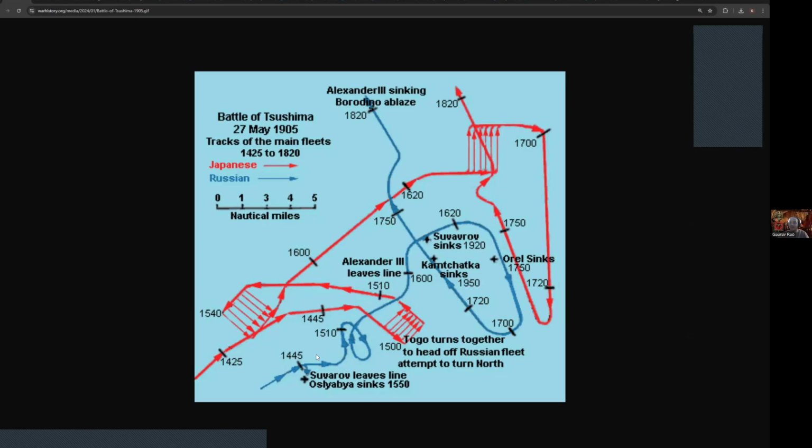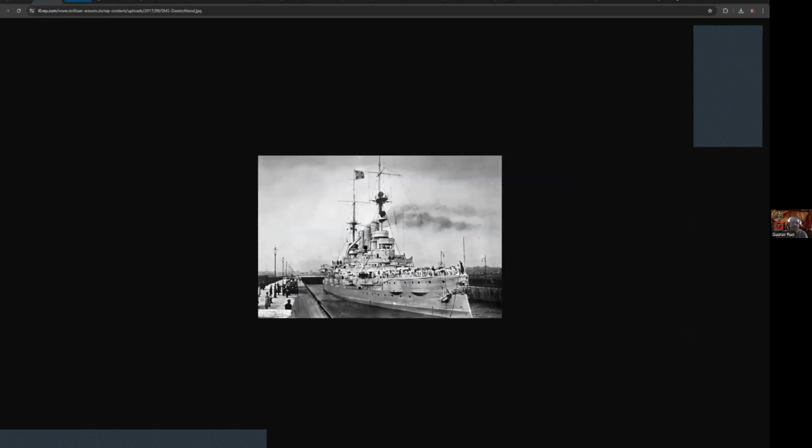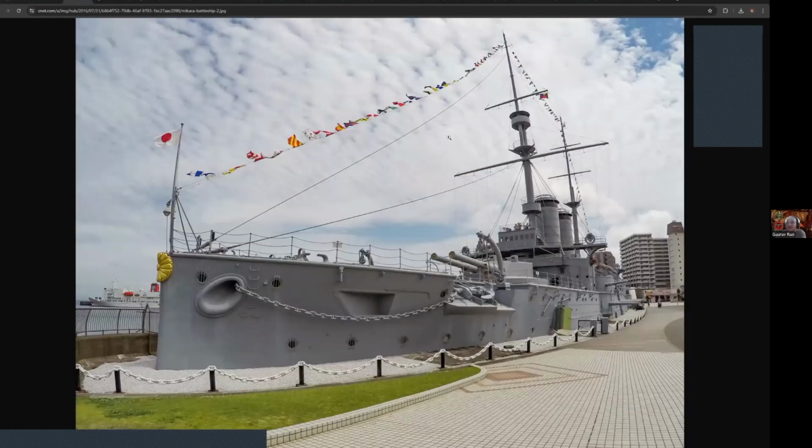And it is, as you said, when they got closer and control breaks down and there is pandemonium, it's discipline, and the Japanese had the more robust firing systems, which allowed them to overwhelm the Russians in a decisive victory. And I think it's just pretty cool that we still have the oldest battleship in service, the Mikasa, the flagship of the Japanese fleet here.